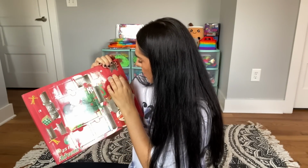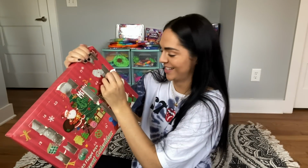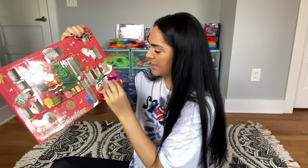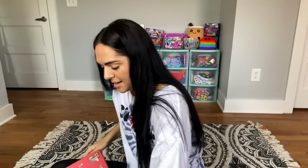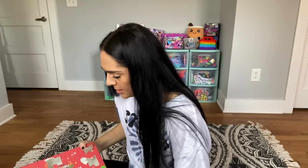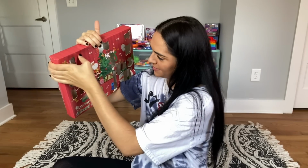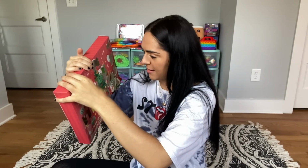Oh, wait, something's really in there. Oh, it's a little mini Rubik's Cube. That's actually really cool. And I will never get it back to normal if I move it, so leave it there for sure. And then 15. Oh, it's another noodle. It's Mr. Noodlehead. Honestly, this is not my favorite fidget calendar I've opened, but it's okay, I guess. It's okay. 16.